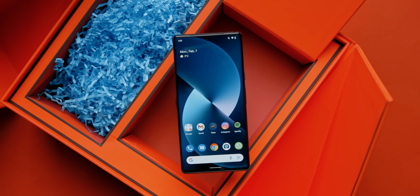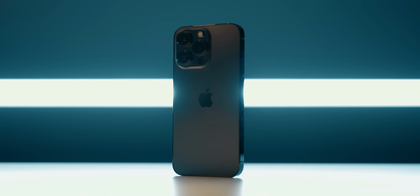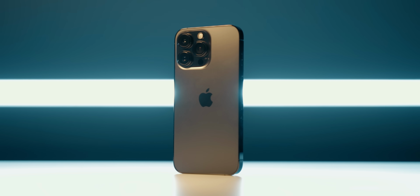Not to mention, my previous experience with the Pixel 6 Pro really steered me to switching to this phone. By the way, you can check out that video right over here if you really want to get the complete breakdown. Anyways, this is the iPhone 13 Pro. I chose this over the regular 13 for two main reasons, which might sound silly, but hear me out.